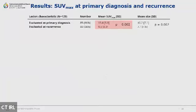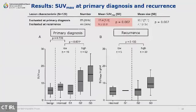At recurrence, the metabolism is lower, which is kind of understandable due to the treatment the tumor undergoes. It's being changed under treatment. But the central question still is: is there an association? And interestingly, there is. Of course, more aggressive tumors, seen here as high-grade tumors, grade 2 and grade 3, show a higher metabolism, a higher uptake on our PET images, so higher intensity of the images, and there's a significant difference.